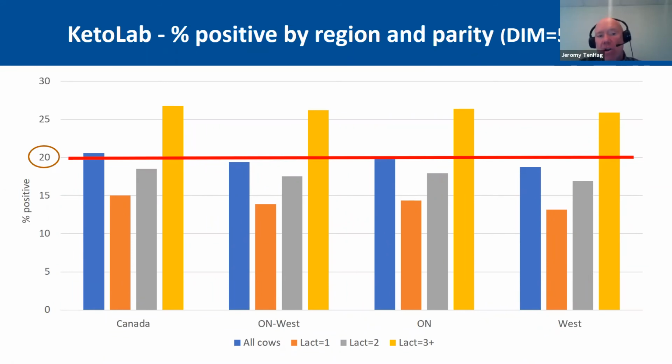And probably not surprising, the older cows reiterate that there still is some work to do. They're exceeding that 20% threshold that we deem as maybe the threshold to indicate more of an issue. Those older cows are certainly ones that are surpassing that threshold.